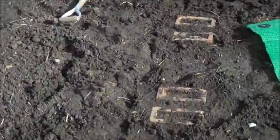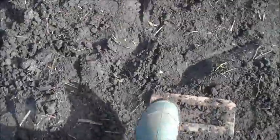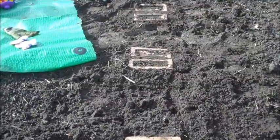So while Matilda's been playing with the teddies, I've just been setting some bricks into this bed to divide it up so I can walk along and tend to my onions. It's not done yet, I need to brush all the dirt off, but this is my easy option instead of raised beds. It means I don't have to stand on my beds, but I can still access them from all the sides. Still putting onions in.